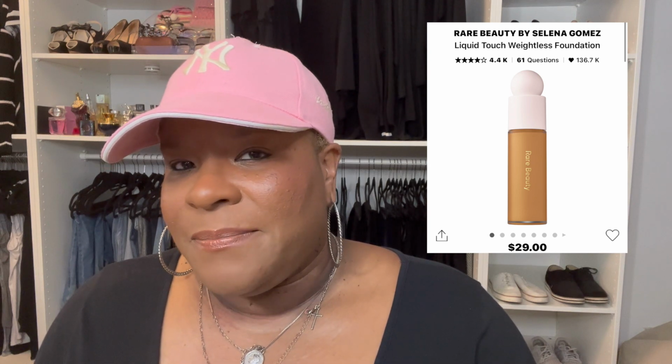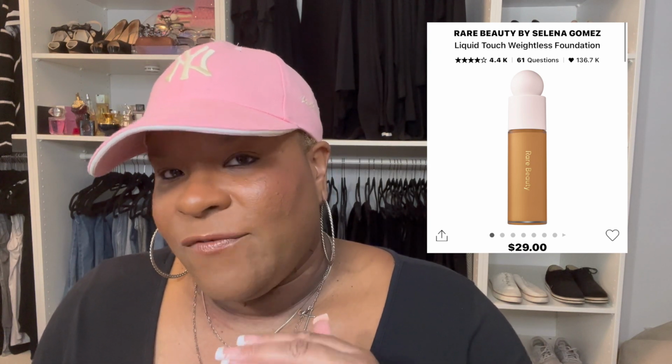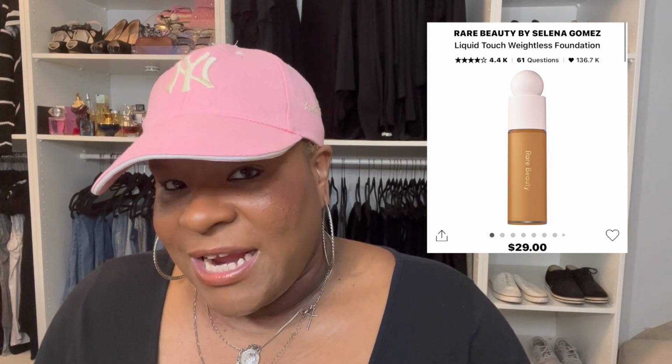It's a little, I won't say oily, but it is something that I feel like if you don't put a good base down, you are going to be really shiny really quickly. But that is an awesome foundation, and you guys should definitely try that if you haven't. I think it's a nice price for what it is.